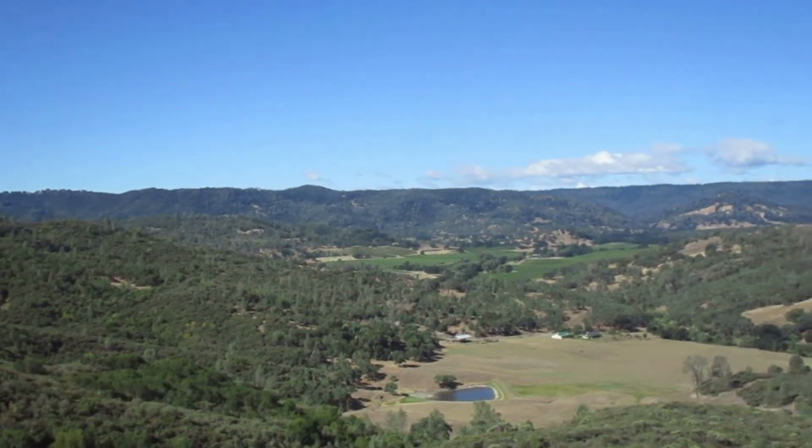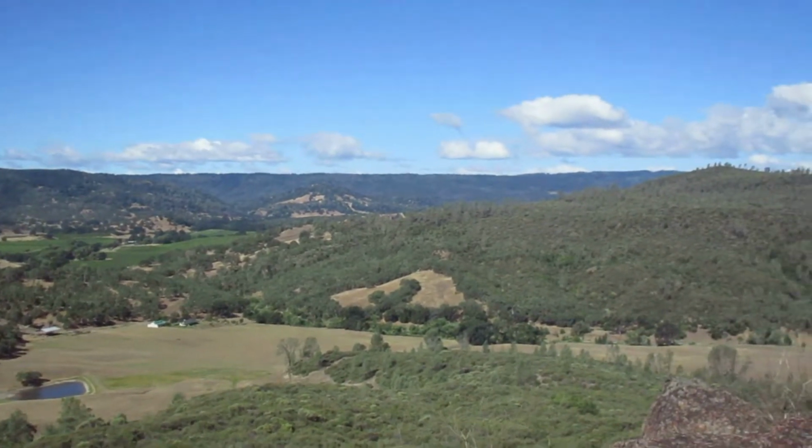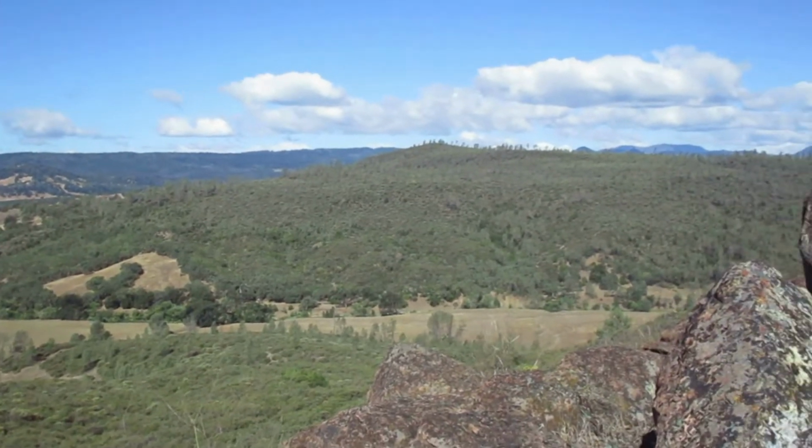And today we're in Napa County. Found ourselves a cool little spot of unused land we can camp out.